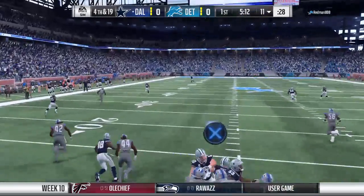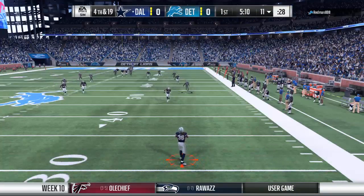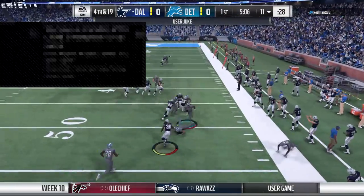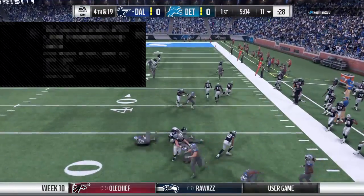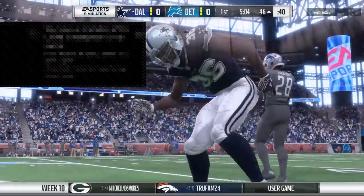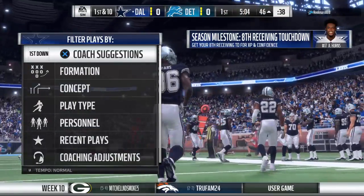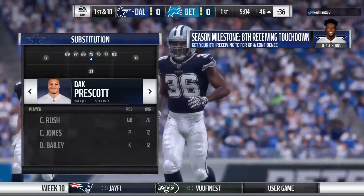The drive that you're looking for, though, probably going forward, bad start to the ball game. Yeah, not the way to get things going. Still fighting. A great return there of 22 yards. And the Cowboys are going to take over in great position here with a 1st and 10.